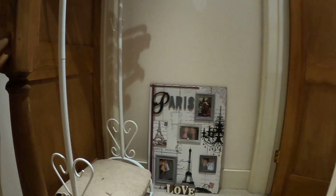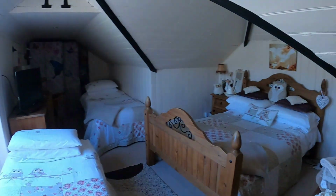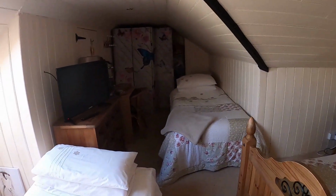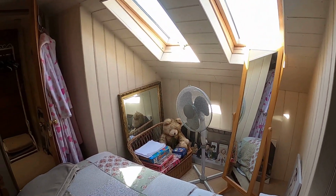So now we find ourselves upstairs in the last of the property's 6 bedrooms, and as you can see, it is a really wonderful space. You've got plenty of room here for the double bed, and it's just a wonderful area up here.